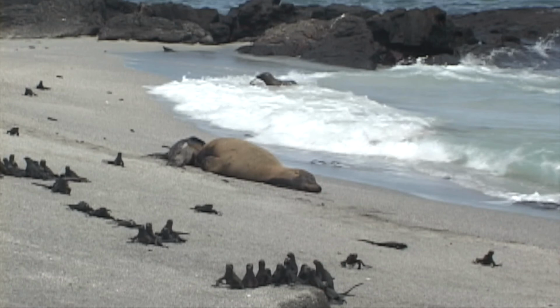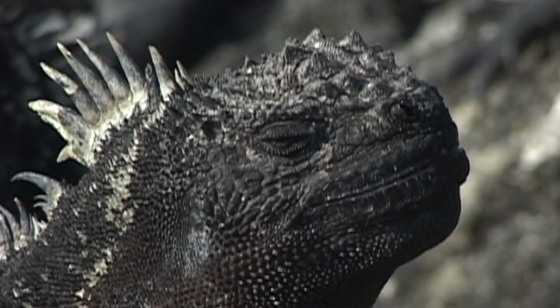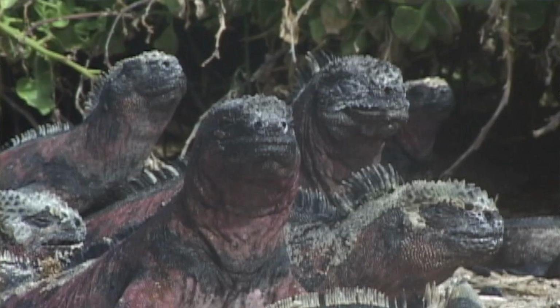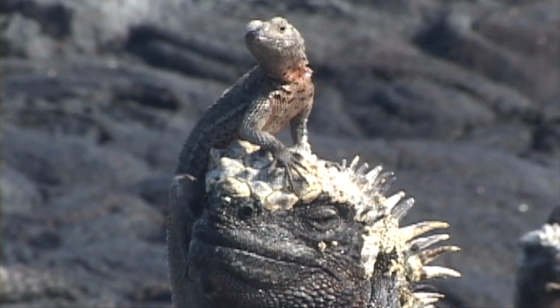Speeding up the video reveals how the iguanas make their way up the beach. Once above the high tide line, the iguanas heat their bodies up while digesting their food. During this time, they also process the seawater which they have ingested, spurting the hypersaline water out of their nostrils. Little lava lizards like to perch on the iguanas.